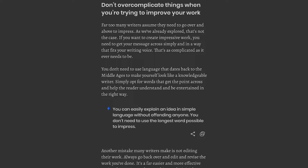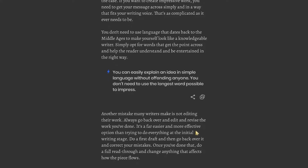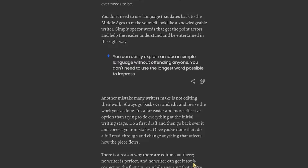You don't need to use language that dates back to the Middle Ages to make yourself look like a knowledgeable writer. Simply opt for words that get the point across and help the reader understand and be entertained in the right way. You can easily explain an idea in simple language without offending anyone. You don't need to use the longest word possible to impress.